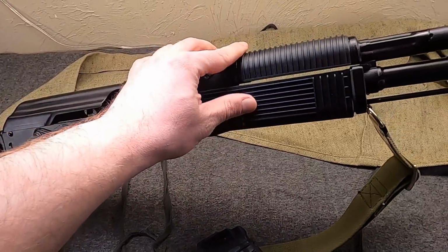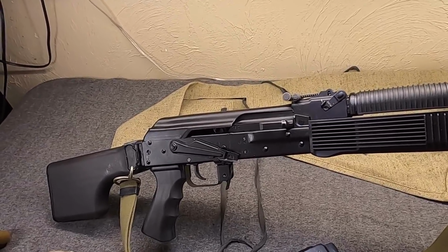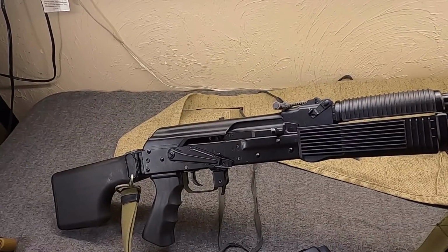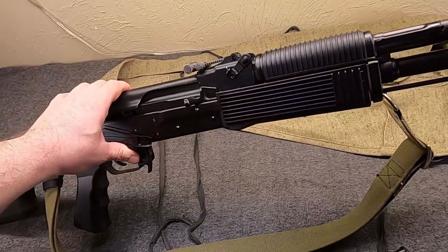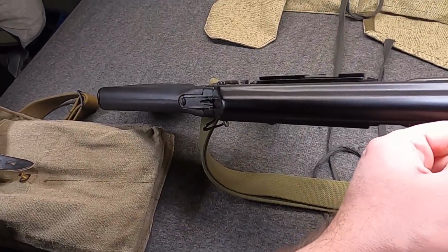Keep in mind this is a fixed barrel. It is not replaceable in the field at all. So even though it has a cyclic rate in the military version of about 600, practical rate of fire is only about 50 rounds per minute, so about 1 mag per minute. Otherwise you run the danger of overheating. The rear sight, of course, is both elevation and windage adjustable.